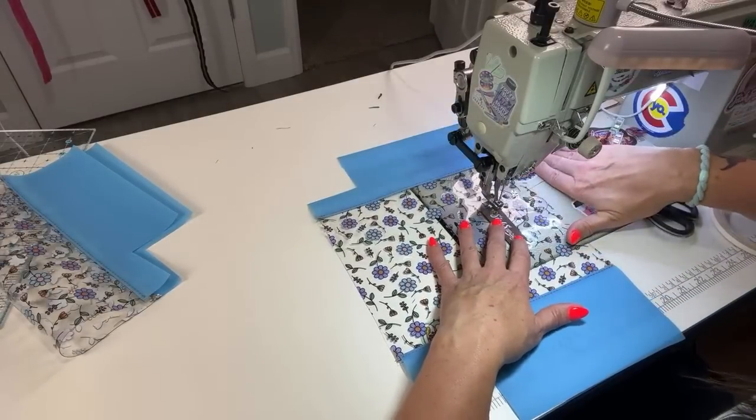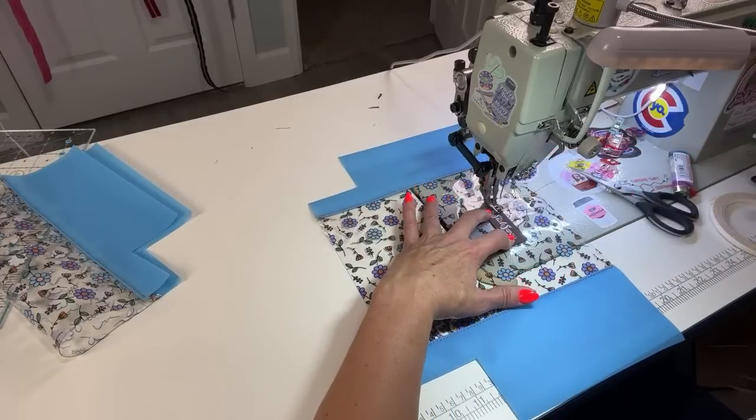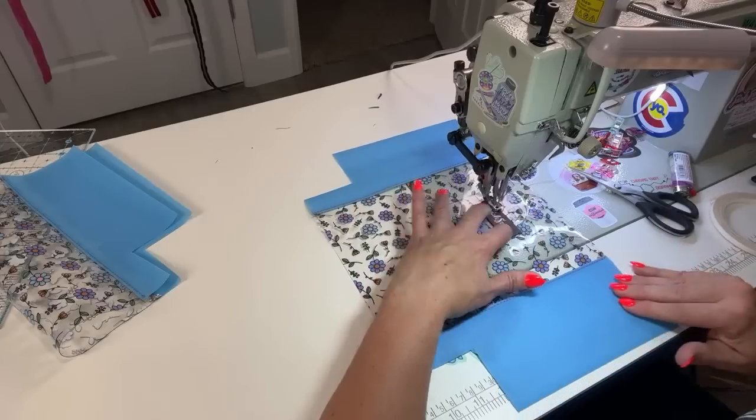Can't really use metal tags on these bags, so I use my Heartwood and Hide sew-in ones, which I love.